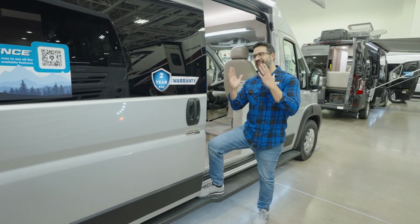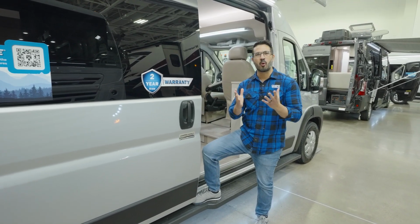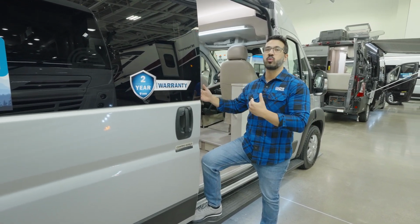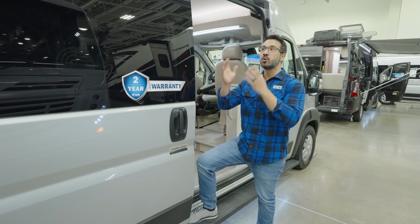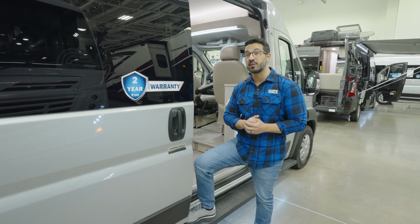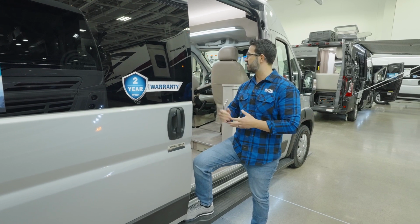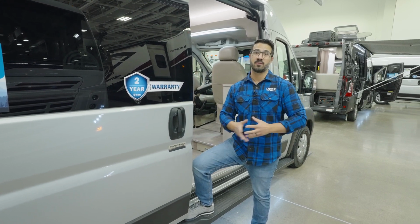All right, folks, so again, this is the 2023 Thor Sequence 20L. It's an awesome floor plan. You have the twin bunks that can convert into the king. You have the large rear bath with a 13-gallon black tank. You have Thule accessories everywhere on this thing. Gorgeous kitchen with solid surface countertops.